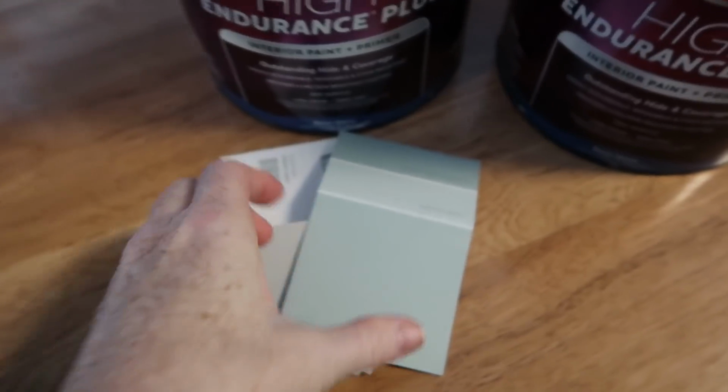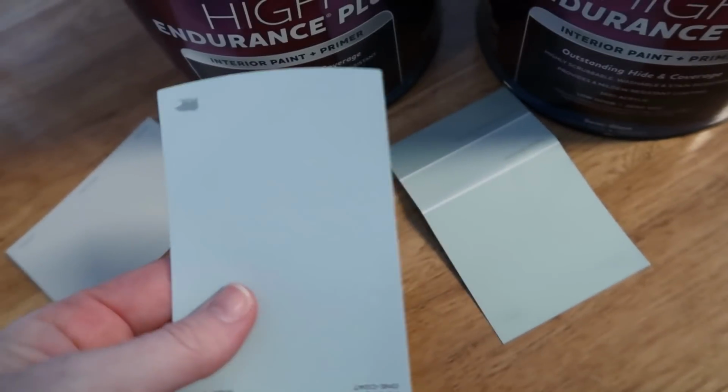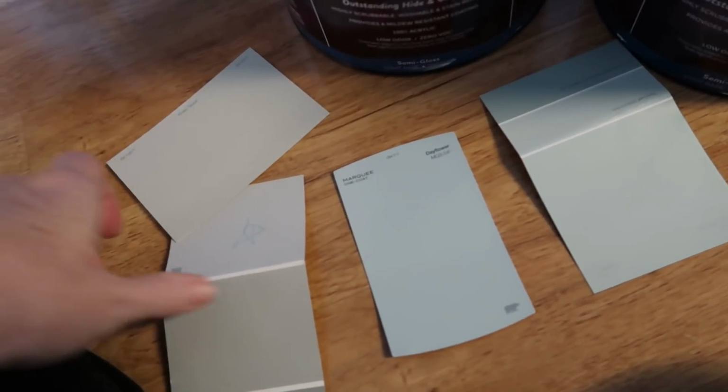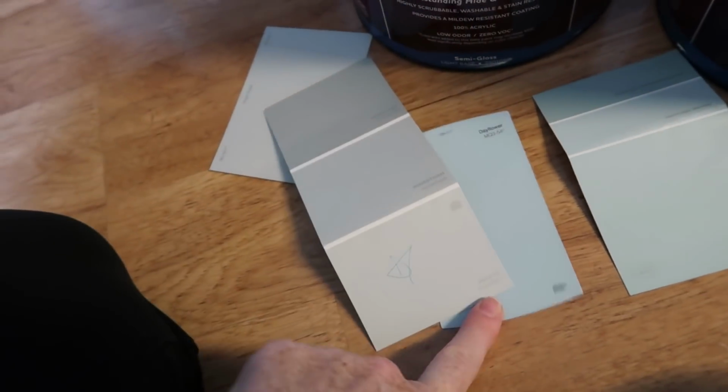swatches I had. So these are the swatches that I had chosen that I really, really loved. This is actually a Behr paint, and it's called Dayflower, and this is what I wanted for my back door. And then this is Sherwin-Williams Passive that I chose for the walls.